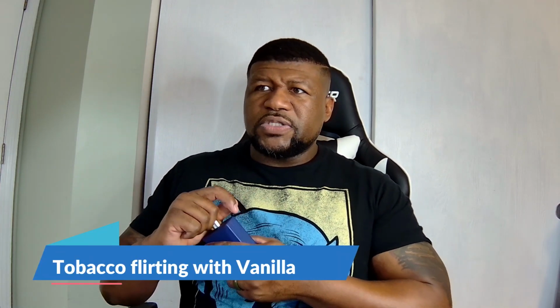The Tobacco Flirting with Vanilla smells a lot like a couple of different fragrances that I have. Would I purchase this one again? Yep, I still would, because I love Side Effect. That's what it smells like. It actually smells exactly like Side Effect. I probably would have purchased this over Side Effect, that was the case.